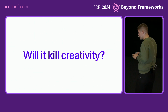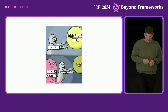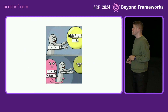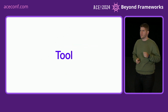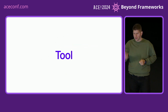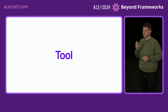One of the questions I get the most when discussing design systems is, won't it kill creativity? I don't think so. We have to remember that design systems should not be the goal in and of themselves. Design systems should be tools for us in order to get to great digital designs, great digital products. So design systems are a tool, not a goal.